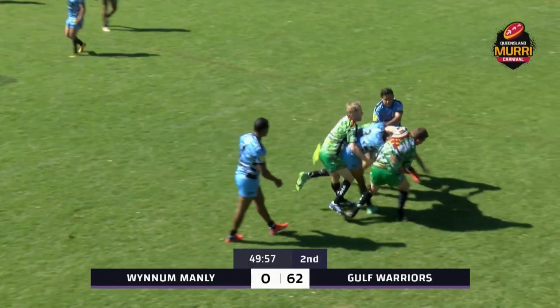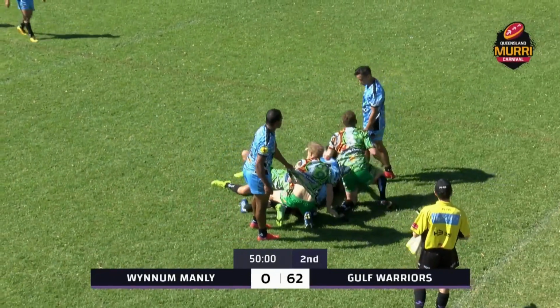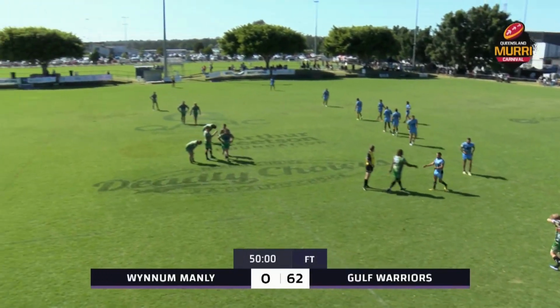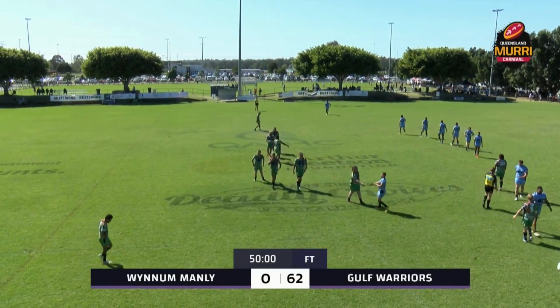Good defence there in the final passage of play for this match for the Men's Open. 62-0 Gulf Warriors over Wynnum Manly, and tell you what, Petro Civoniceva, how strong were the Gulf Warriors?